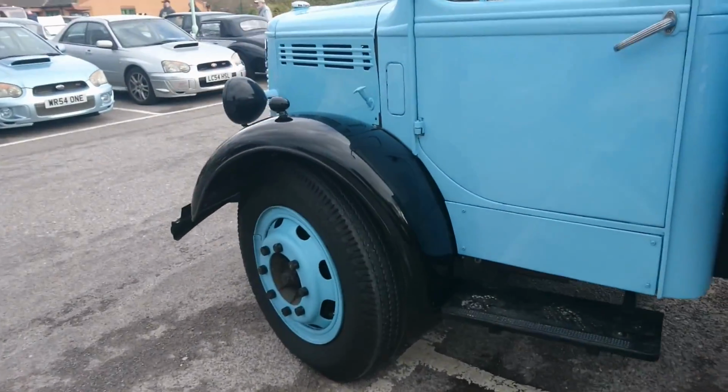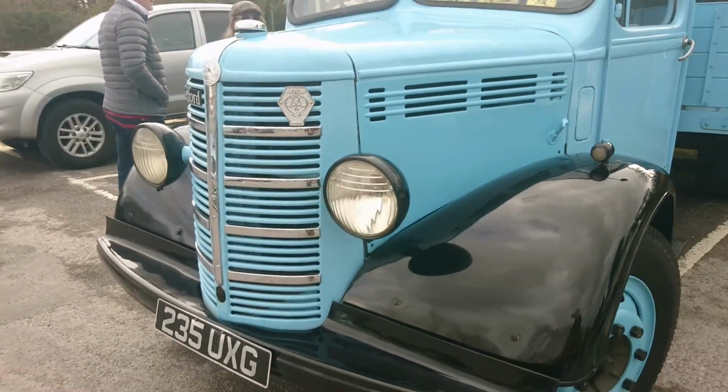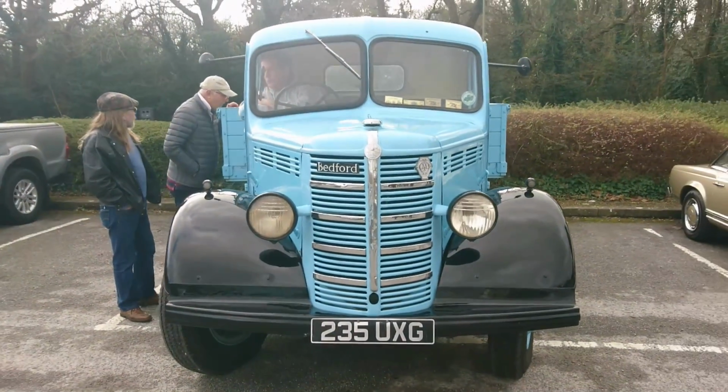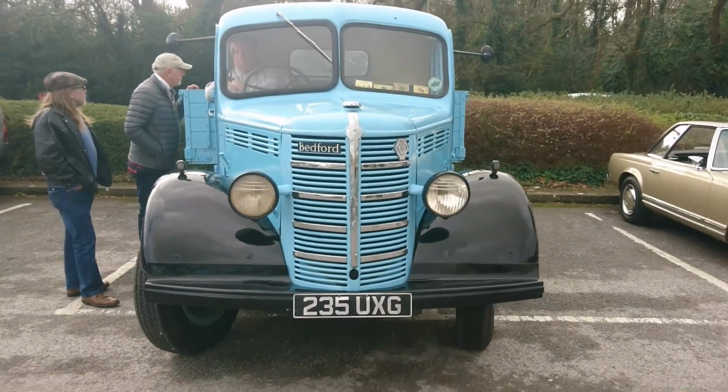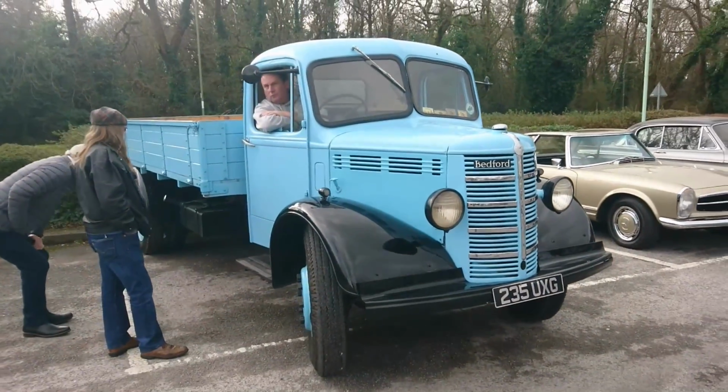Have you got this Bedford lorry? Imagine this is an O-type or M-type Bedford or something like that. From memory, these are kind of immediately post Second World War, but you know, I don't really know much about stuff like that, but that looks in really nice condition actually.